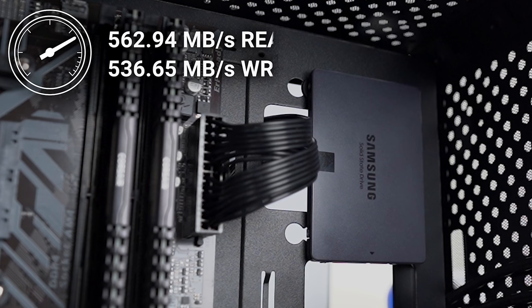And then that 860 QVO, even though this is probably one of the cheapest SSDs that Samsung does have to offer, it does well in sequential read and write tasks. We're looking at 562 megabytes per second read and 536 megabytes per second write. That's really good. The difficulty with QVO is that it's using QLC flash. So that means once you start running out of the caching that Samsung has put on their drive, you're really gonna slow down. So it does have some bottlenecks that aren't gonna be demonstrated in a sequential read and write task. But for the most part, for $88, it's really hard to go wrong. This is probably one of the better QLC SSDs on the market. And for $88, 1 terabyte worth of capacity, I'd take that all day, every day.